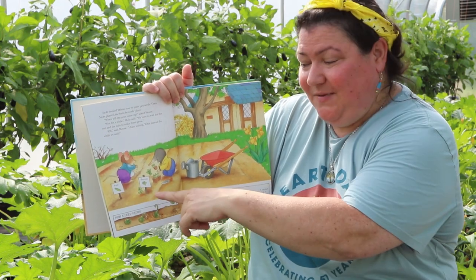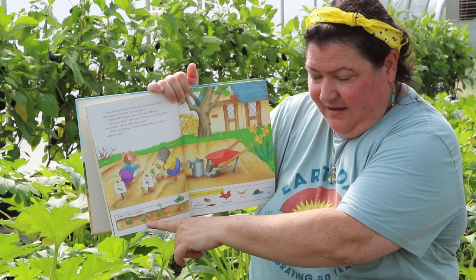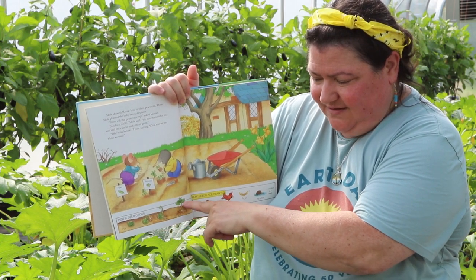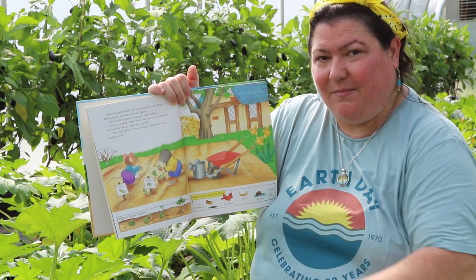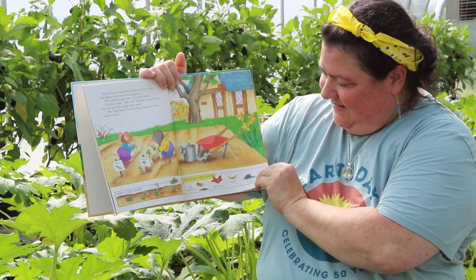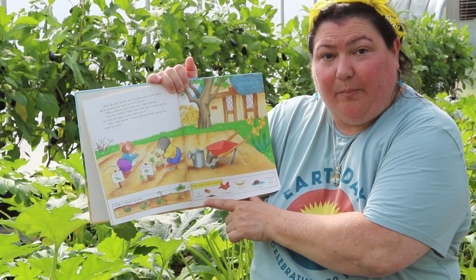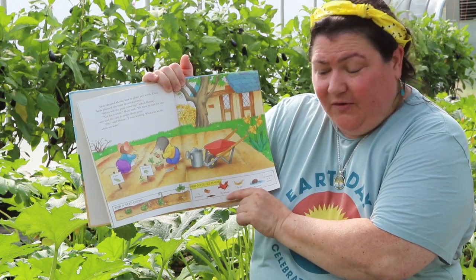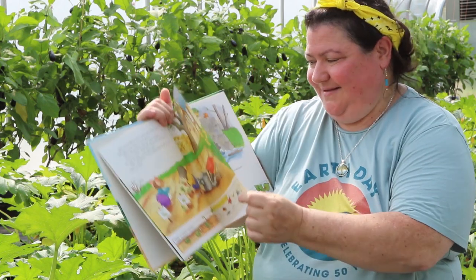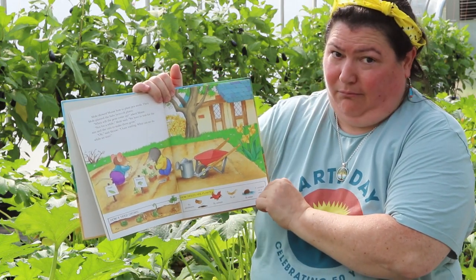You see them planting peas and broccoli? And see how a seed grows? It's a little pea, then it puts out a little top. Here's the roots. And pretty soon you see the leaves coming up out of the soil. And seeds are planted either by gardeners, by animals, by air, or by water. Did you know that a coconut is a seed? That's amazing.